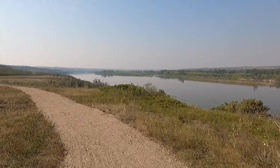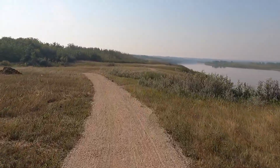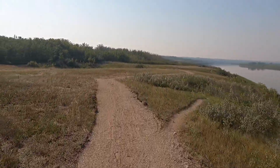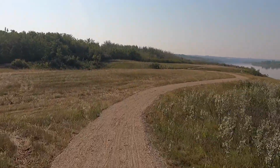Right now we're going to come up to an entrance back onto River Roller, so that blue mountain bike trail turns off to the right here. Pops up very briefly onto Rivers Ridge.